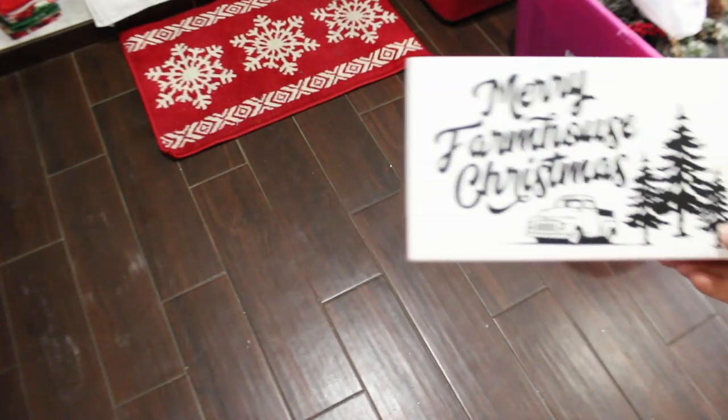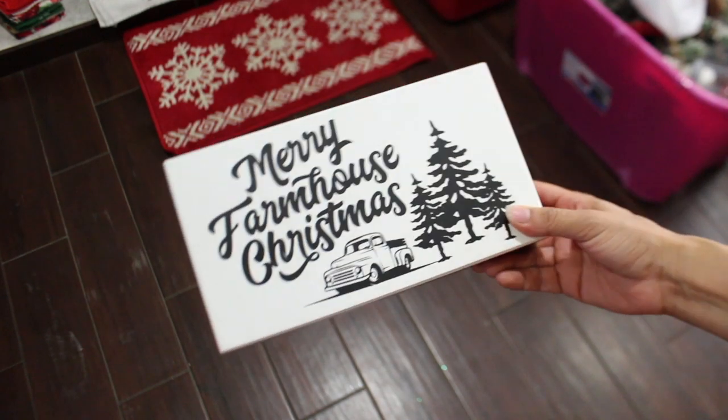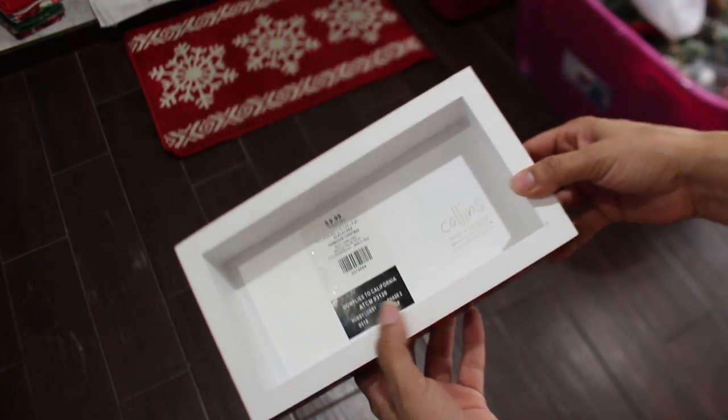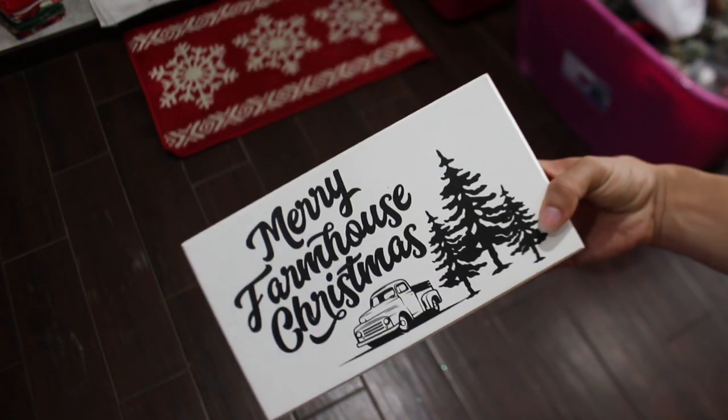Recently I did some Dollar Tree DIYs, and a lot of you guys asked me about this sign. This was from Hobby Lobby last year, Merry Farmhouse Christmas. Originally it was $10, but I'm pretty sure I bought it for $5.